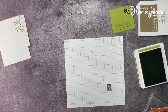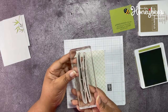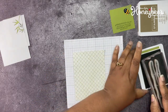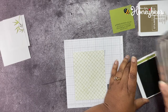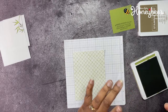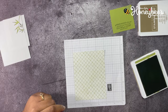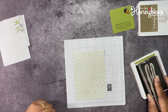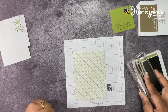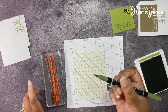And then we have some stamping to do on our designer series paper. I'm going to stamp that in Old Olive, and we're going to be stamping the bamboo. So I'm going to ink this up all the way. This would probably be best used in the Stamparatus. However, I'm trying to get ink all on it, and the ink is on there, but it didn't look like it was.